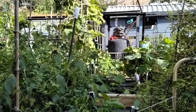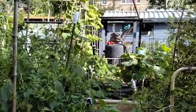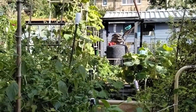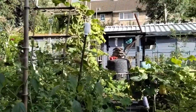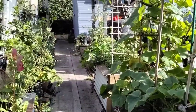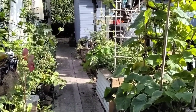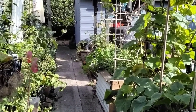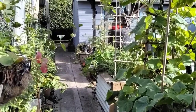Don't you just love these beautiful autumn days? Gorgeously warm for a little bit in between the cold and the showers and the wind. Such a lovely time of the year. I thought I would just show you a catch up on the garden just before a lot of things start to go over. So welcome to Blue Garden Cottage.